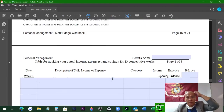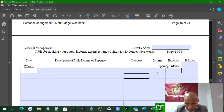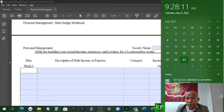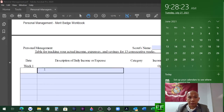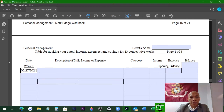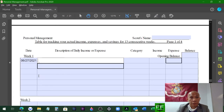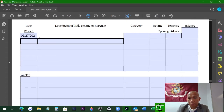All right, so we started, let's say, on June. I'm trying to make my calendar. Okay, so we started on June the 24th, right? So it should be week 1. So week 1, if you want to start it on June 27, right? Like that. Okay, so that's week 1. What's week 2?